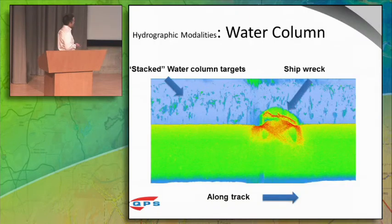This is a view from our water column tool. It's an oblique view, so along track is going left to right. And what we've done is we've taken all the beams, all the time series information, collapsed them down and stacked them. And what you can see is there's lots of things happening in the water column. There's fish. This is probably some plankton. And of course right here we've got a wreck.